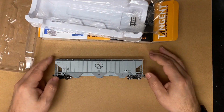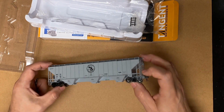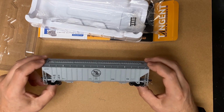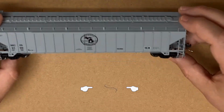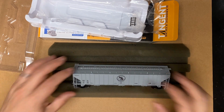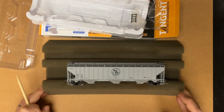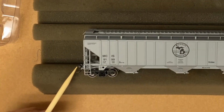So as you'd expect with a car decorated by Tangent, there's lots of details on here, some pretty fragile bits, including the piece that just came off. Looks like it's the coupler release lever. So to minimize any other damage, I'm going to use the trusty foam cradle. As with other Tangent products, they come with metal wheels, and KD number 58 scale size couplers.